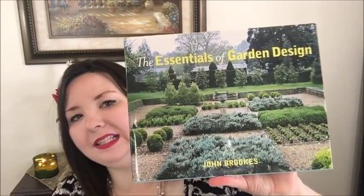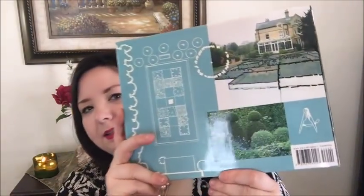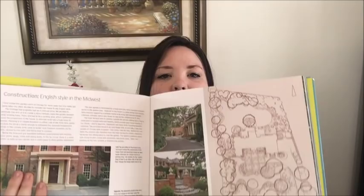The first book that I got, I mainly got it with my mom in mind because she loves gardening and she loves gardens. And so this is called The Essentials of Garden Design. And it has pretty detailed design information about how to make a beautiful garden. And I mean, this is pretty amazing. Beautiful, beautiful pictures.